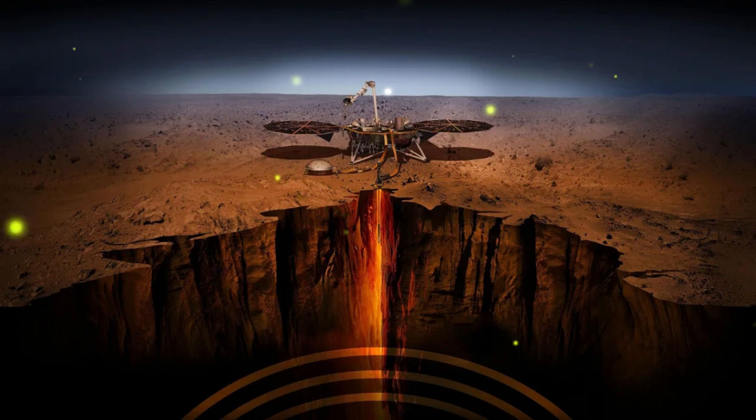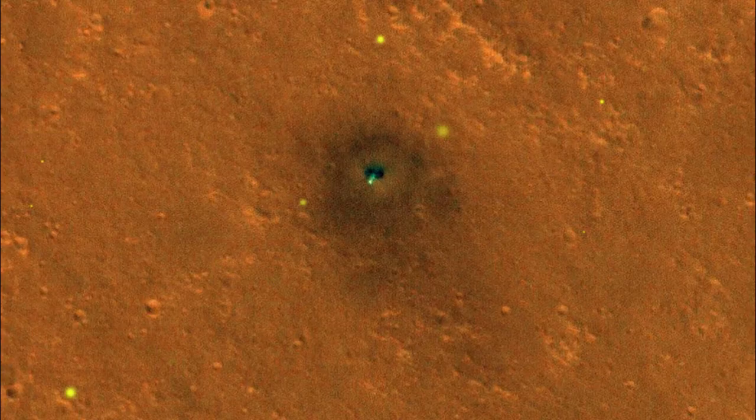"Understanding the Martian water cycle is critical for understanding the evolution of the climate, surface, and interior," said lead study author Vashan Wright, assistant professor and geophysicist at the University of California, San Diego Scripps Institution of Oceanography, in a statement. "A useful starting point is to identify where water is and how much is there."